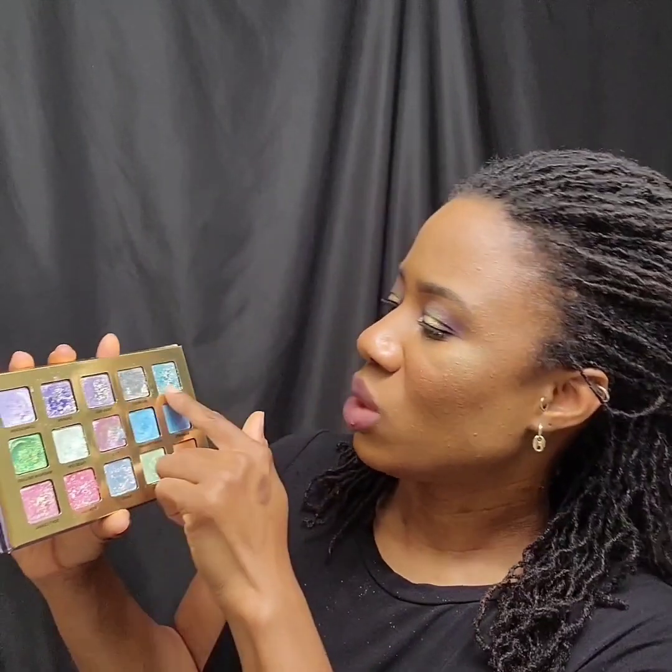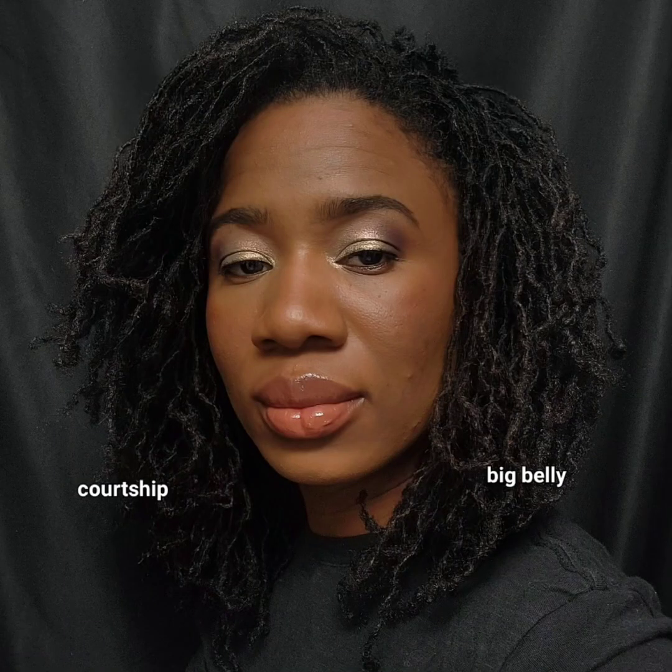Big Belly, the feel, it's a shimmer, satin smooth shadow, the kind of shadows I always go for. So I can see myself applying Big Belly and then topping it with Courtship for that extra oomph, the sparkle on the lids. So these are the two I wore one of the days I was getting ready to go out.